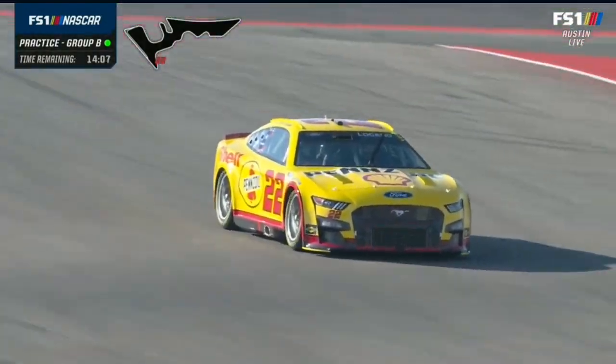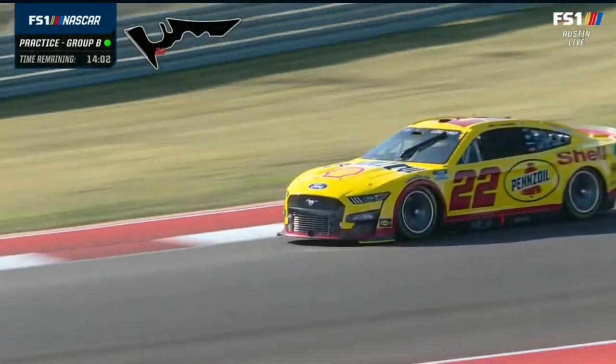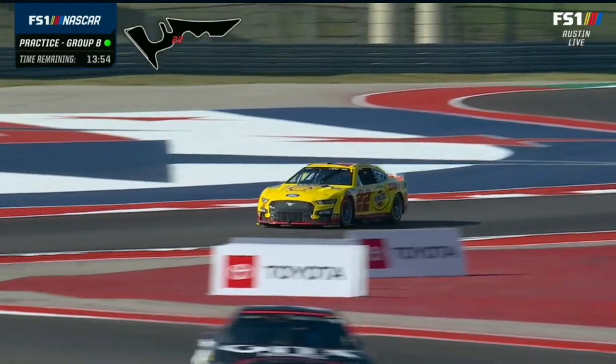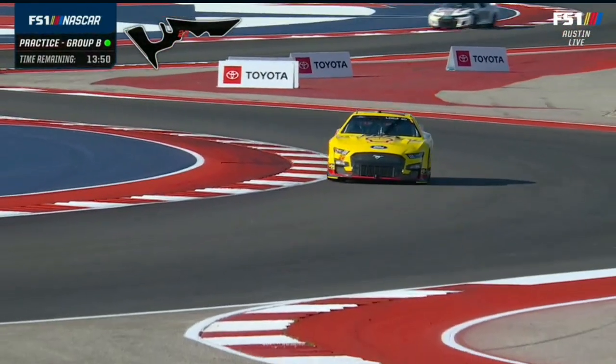Now those bumps that you saw on that runoff and things like that, the wheel lock up, all those things are what that simulator won't tell you. You knew in that simulator you could use that runoff for speed, but you get off there and that thing gets dancing out there, that catches you off guard, just like the curb did with his teammate Ryan Blaney.